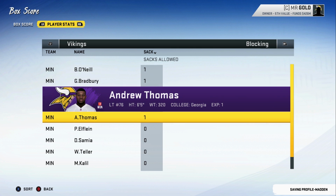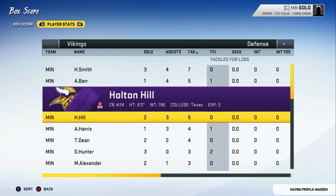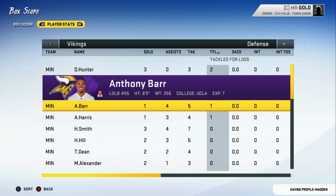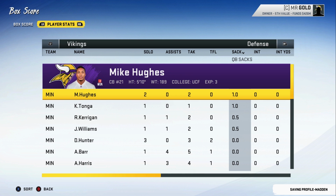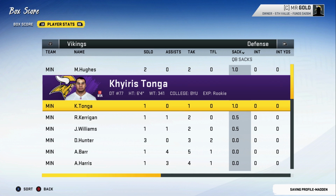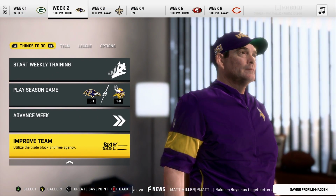All right, taking a look at the blocking. We only allowed 3 sacks on the night, so that's got to get cleaned up a little bit. I don't want any sacks on my quarterback. I don't want JT Peppers taking big hits. They're going to happen, but I think the goal is just not to get your quarterback hit hard, right? No interceptions, but we did get a couple sacks. Curious Tonga got his first of his NFL career. Jordan Williams, a half a sack with Ryan Kerrigan. And Mike Hughes got in with a sack as well.